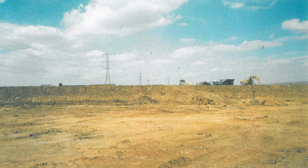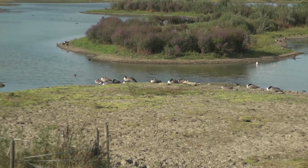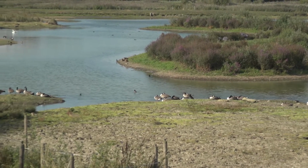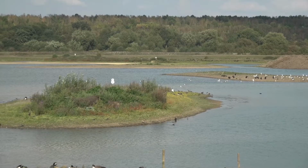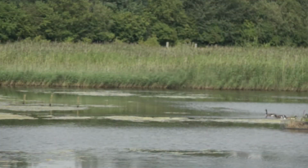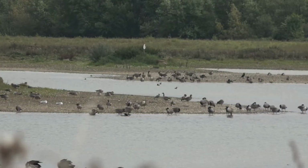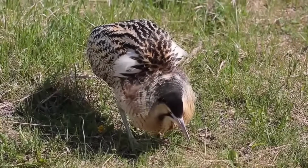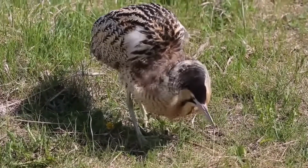Old Moor was excavated out of land used for storing coal. Not only is it a wonderful nature reserve, it is also a fine piece of engineering and flood control. Its different habitats, open water, wader scrapes, reed beds and woodland, teem with wildlife. The elusive bittern, once extinct, is now nesting there.